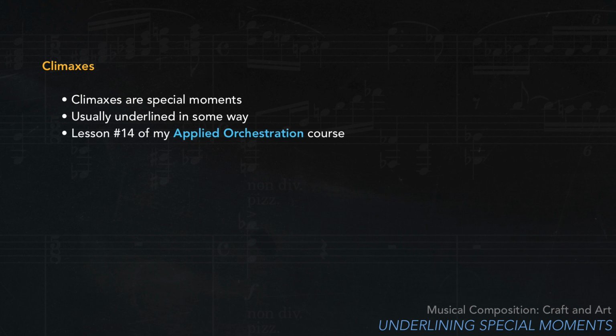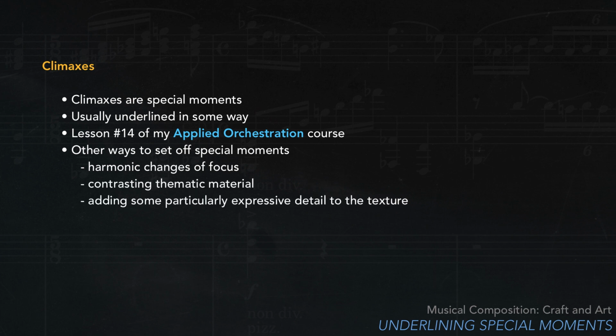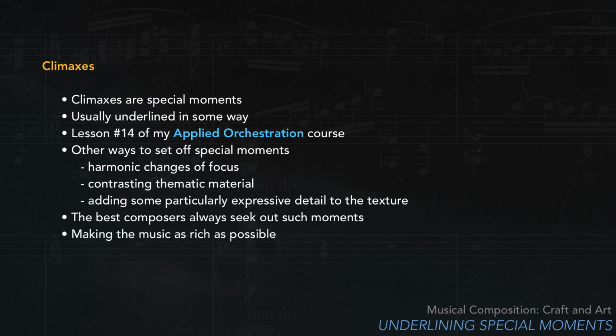I've already discussed this kind of unique orchestral color reserved for special moments in Lesson 14 of my Applied Orchestration course here on YouTube. But there are other ways to set off special moments, like harmonic changes of focus, the equivalent of modulations in tonal harmony, or bringing in contrasting thematic material, or just adding some particularly expressive detail to the texture. The best composers always seek out such moments to enrich the listener's experience. They aren't satisfied with doing the minimum, rather they always try to give the maximum, making the music as rich as possible. And this also makes the music worth hearing more than once.